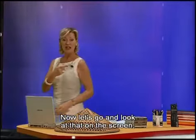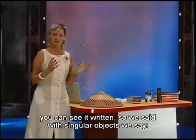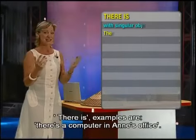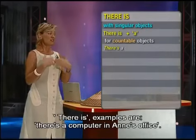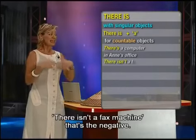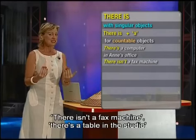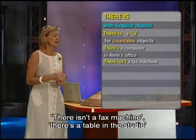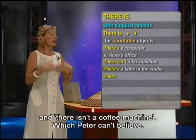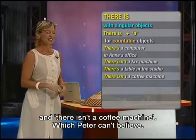Now, let's go and look at that on the screen. You can see it written. So we said with singular objects, we say there is. The examples are there's a computer in Anne's office. There isn't a fax machine. That's the negative. There isn't a fax machine. There's a table in the studio. And there isn't a coffee machine, which Peter can't believe.